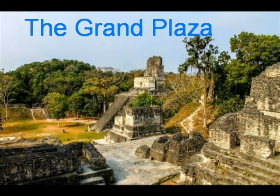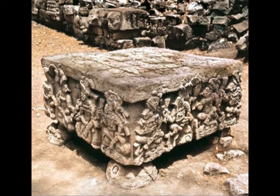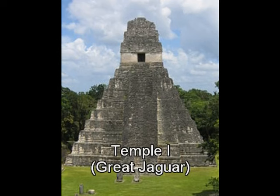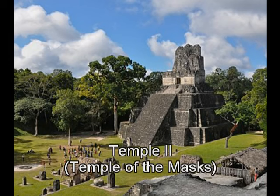At opposite ends are the towering Temple I and Temple II. On the two other sides of the plaza stand the North Acropolis and the Central Acropolis. Temple I, or the Temple of the Great Jaguar, stands 47 meters high. It was finished around 750 AD as a tomb for King Jasaw Chan K'awiil I, and many artifacts have been recovered from within it. Temple II, or the Temple of the Masks, is a little shorter at 38 meters and a little older, having been finished around 700 AD.